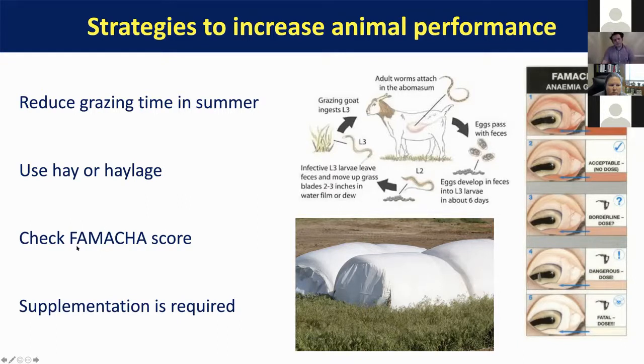Another important aspect is checking the FAMACHA score. This is crucial because we always try to check on the status of the animals, and we are not trying to deworm all of the animals at the same time. In most cases, just like in the picture I showed you before, we have animals that are extremely susceptible, but that doesn't mean that if one animal presents those symptoms, the whole herd needs to be dewormed. So those are certain strategies that add up.